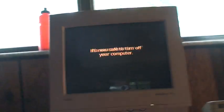Windows is shutting down, and it is now safe to turn off your computer, which I will do.